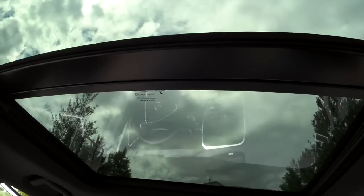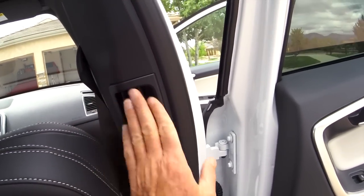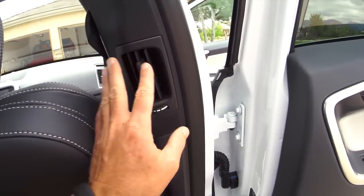I'll give you a view of the really nice sunroof. One thing I do like about this car is it has a very, very nice large sunroof. Looks great. That part I do like. You can see the vents back here for the backseat passengers. There are no individual HVAC controls, but you can control the vents themselves back here, which is a nice feature.